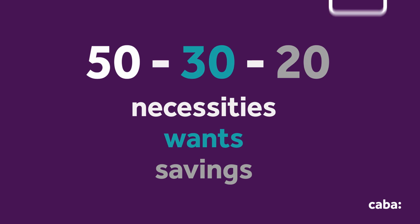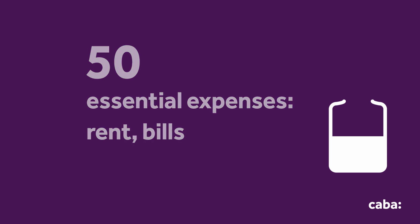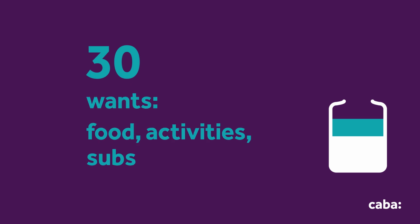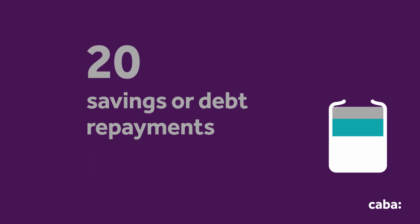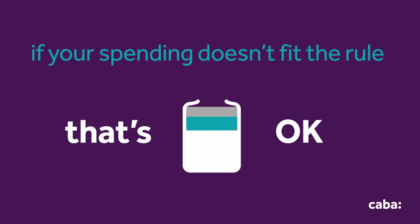The rule goes like this. 50% of your income goes into necessities, which is essential expenses such as rent and bills. 30% goes towards wants, such as food, activities, subscriptions, and petrol, and 20% goes towards savings or debt repayment. Of course, the amount you'll be able to put into these pots will differ based on your circumstances. If your spending doesn't fit the rule, that's okay, but it gives you a good goal to aim for.